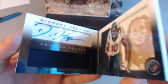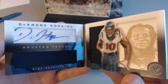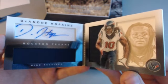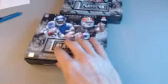William C. Dan, welcome back, brother. Nice. Look at the shadow box. Yeah. Oh, that's awesome. And they still got two patches in there. Nice hit. That is sweet. Even has the cutout on the side there. He's a great receiver. He just needs a quarterback. Nice hit. I don't know if they're going to solve that problem. Sophomore season.